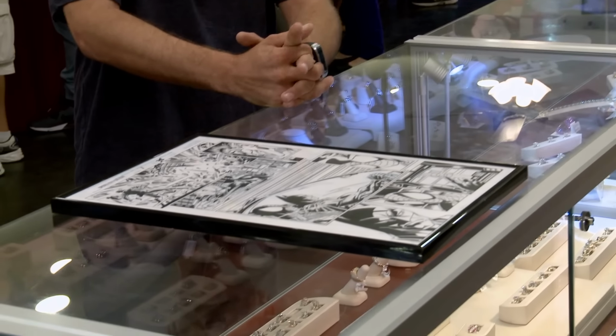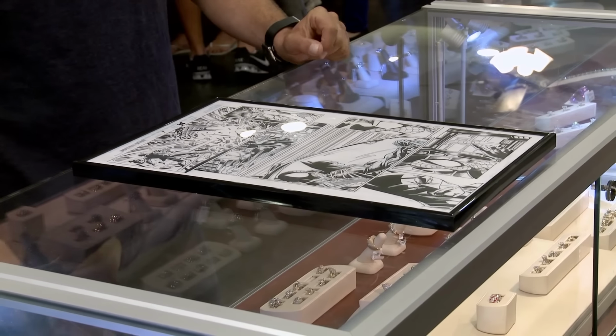I'm pretty confident that the piece is authentic, so I believe that it will only increase the value of the piece to have an expert actually look at it.